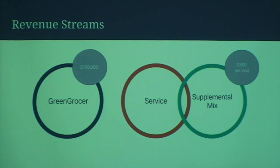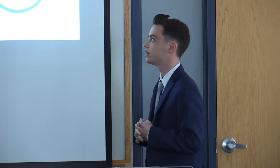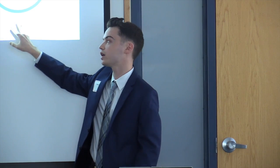We also are going to recommend that each supermarket that purchases Green Grocer does servicing, which is 4 times every year at $500 a visit. That would include servicing, cleaning, and regular maintenance, as well as this supplemental mix, which would include the catalyst that Kim was talking about, as well as water that would be added every time food is put into the unit. So we think that while Green Grocer is going to be our biggest revenue stream, we're going to see lots of sustained revenue coming in as more units are put online and are serviced at about $500 a visit.